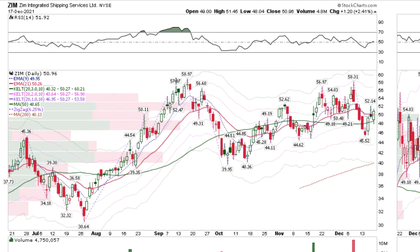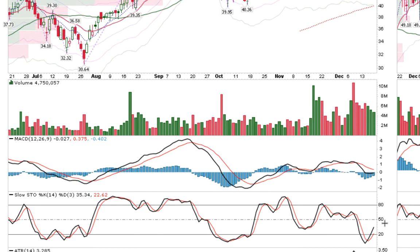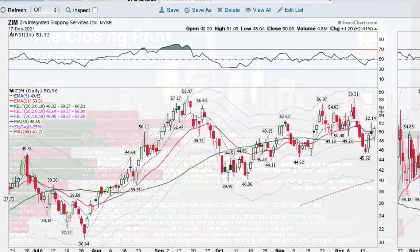Shipping stocks also looked pretty good last week. Looking for ZIM Integrated Shipping Services to bounce off the 50-day. We're looking for this volume to continue that we saw on Wednesday, Thursday, Friday. MACD and stochastics to continue their path higher. RSI is back above 50 and looking for price action to get back up to 52-week highs.